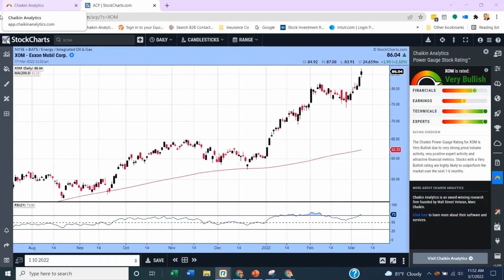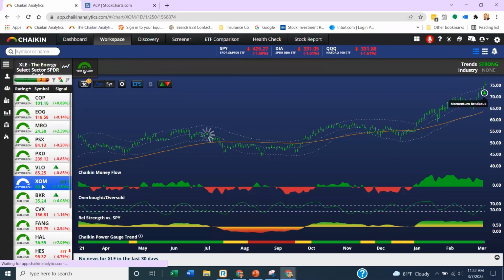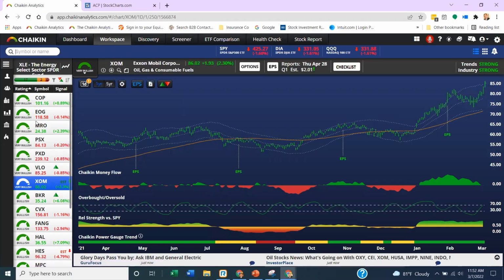All right, folks, we're back here on the ACP platform. As you can see, I've got the chart of probably the first name you think of when you think of energy, which is Exxon Mobil, symbol XOM. And obviously, the stock has been on a tear under the current circumstances of what's going on. So we're very bullish on the name. If I go back and look at Exxon here, again, very bullish is going to be sitting at the top of our list. And really, we've been back and forth with the name.